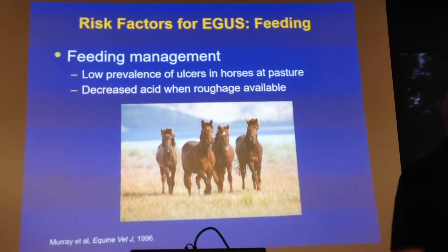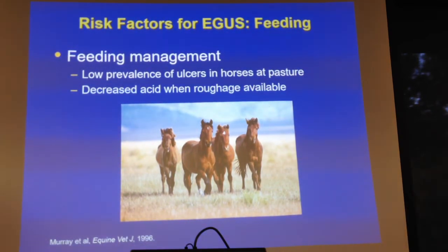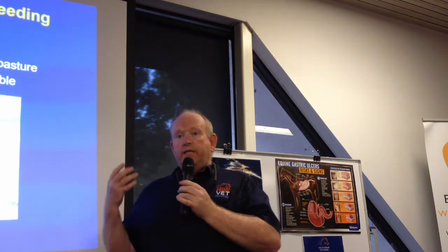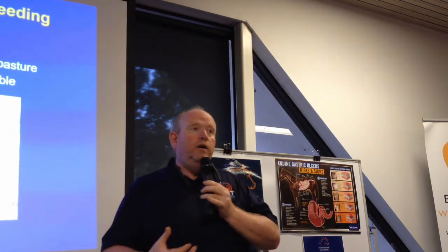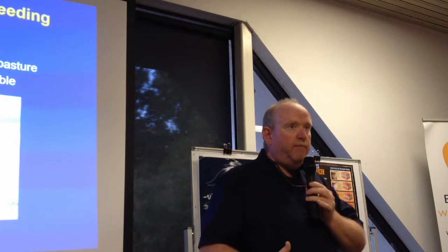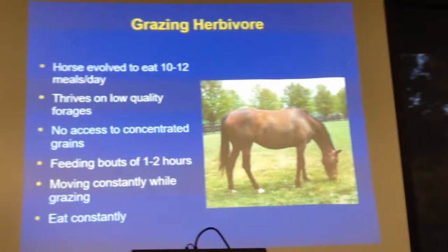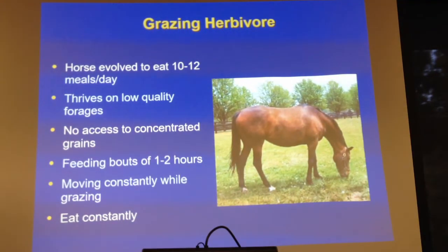They very rarely get ulcers. And when you have horses that have had ulcers and you turn them out into pasture, in that environment, their ulcers go away. So we know that there's something about what we're doing with the management of horses on a day-to-day basis that causes ulcers. This is not news now. So let's look at what might be going on there.